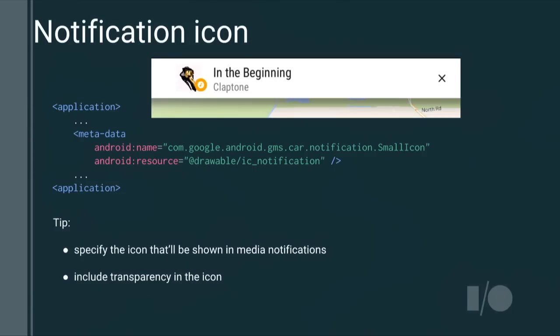Lastly, Android Auto may show a media-related notification. For example, when the next track is being played, a notification with the track name will be shown. So be sure to specify an icon resource in your manifest so that your app's icon is also displayed in the notification.